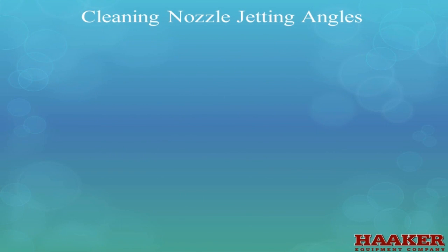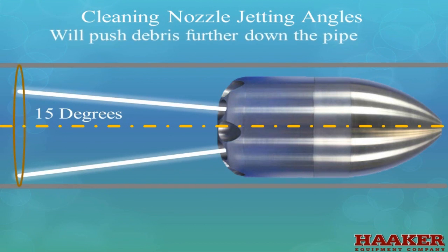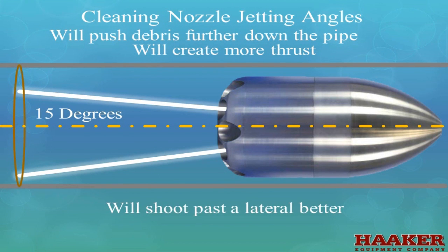Jetting angles. In a pipe and a centered nozzle, from the center of that nozzle, jetting orifice angles vary from 15 to 40 degrees. A 15-degree angle will push debris further downstream in a flat pipe. This angle will develop more thrust for climbing hills. This angle will shoot past a lateral better, but won't clean the sides of the pipe as well as a 30-degree. Will increase airflow.